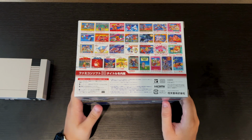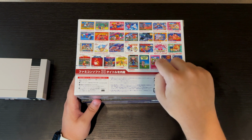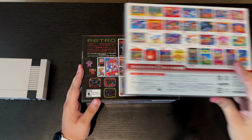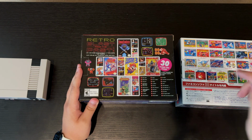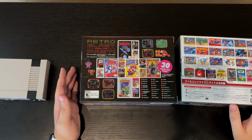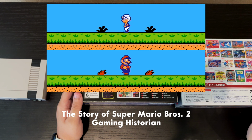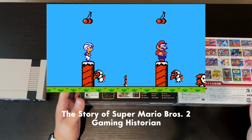Super Mario Bros. USA, if you don't know, is the Japanese name for Super Mario Bros. 2, because our Super Mario Bros. 2 is a game called Doki Doki Panic. It had some licensed characters in it. I can't remember their names. There's a great video by a gaming historian on it, which I will put up on screen here and put a little card in.